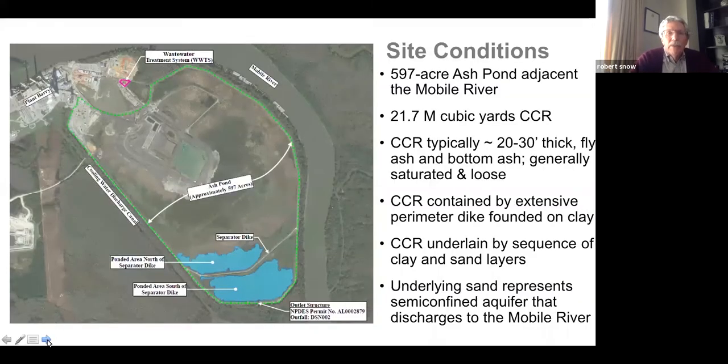From the standpoint of site conditions, the aerial photograph illustrates the Plant Berry location and adjacent ash pond. And as you undoubtedly are aware, the Mobile River circles around the ash pond on the eastern side, and the cooling water canal is located on more of the western side. The dashed green line shows the relative limits of the ash pond in its surface impoundment configuration and represents a little under 600 acres.